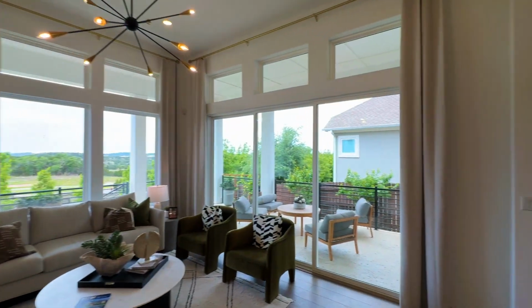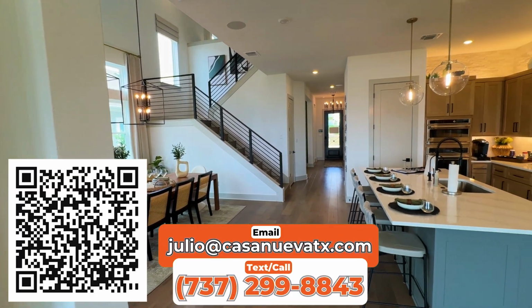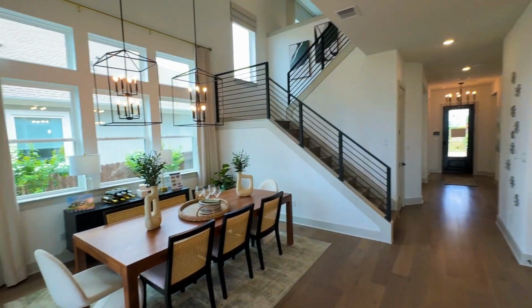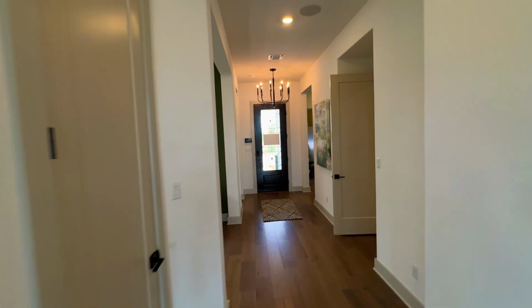And no worries, I'm going to show you an inventory home, which is more of what you could get if you were to buy a quick move-in. But if you were to build, this is what's possible, right? So let's go see down here what else we have.